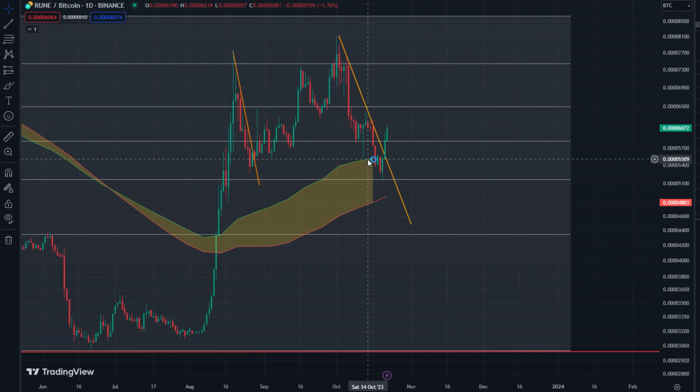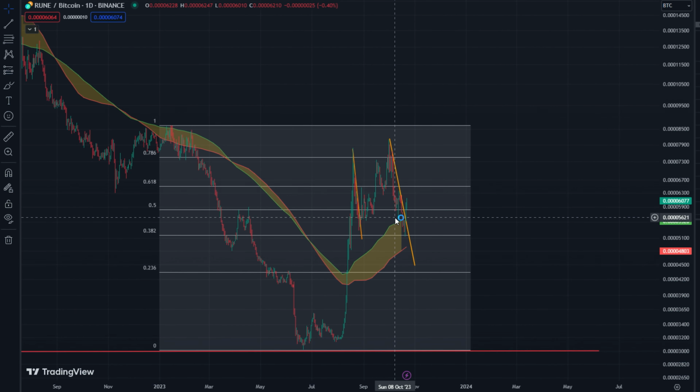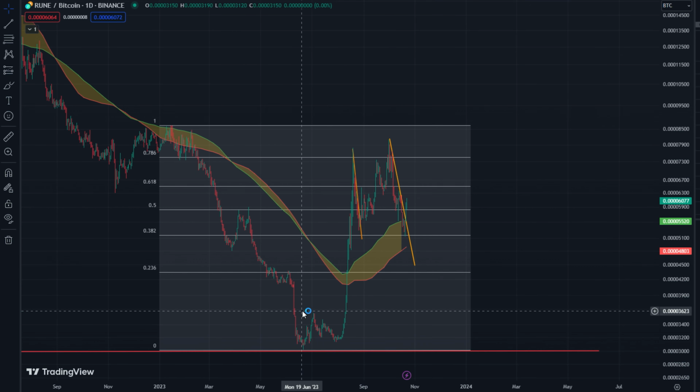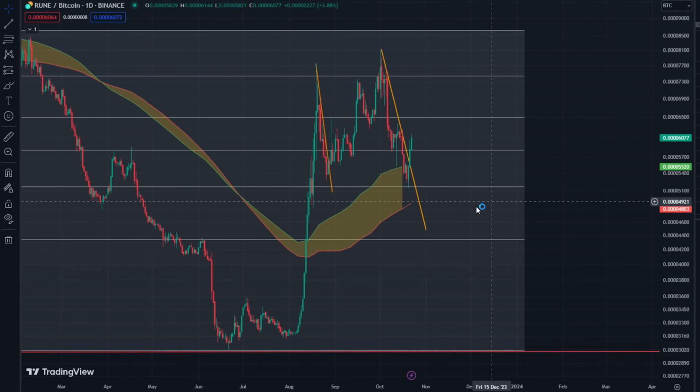So Rune could very well be one of these altcoins. It's hard for me to say. It's something that we'll have to look back on in a few months and analyze, like we have done here with these prices and this pump. Again, long term on Rune Bitcoin, very bullish.